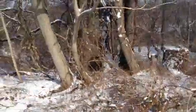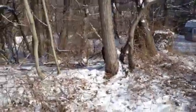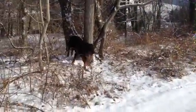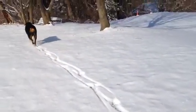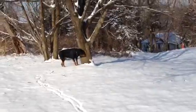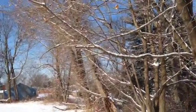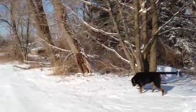Chevy, come on. Come on, bud. Let's go. Oh, jeez. Come on. Go do Rolly. Go make angels. You hear the birds up there somewhere. That's a weird sound. I don't think I've ever heard a bird like that before.